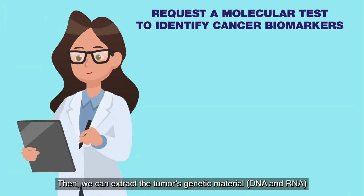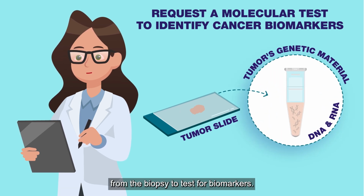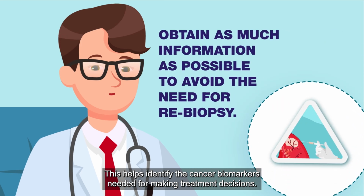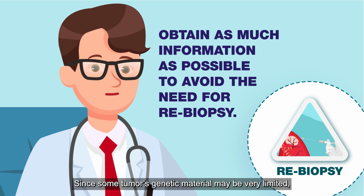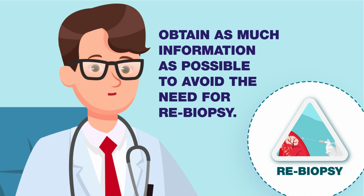Then we can extract the tumor's genetic material, DNA and RNA, from the biopsy to test for biomarkers. This helps identify the cancer biomarkers needed for making treatment decisions. Since some tumors' genetic material may be very limited, it can be helpful to obtain as much information as possible to avoid the need for rebiopsy.